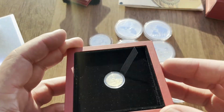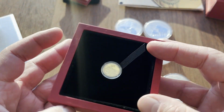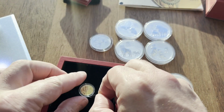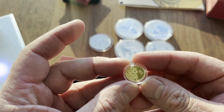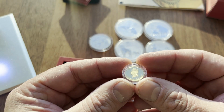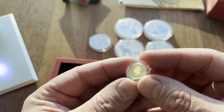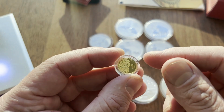So again, beautiful box. The design and everything they do is absolutely amazing. And as you can see, this is the same design as the platinum. This is only the 1/10 ounce. Now in production, I was able to see the 1/20th, and we were able to actually hold them, so we can have a look at a couple of the rejects and see how much detail. And these are the ones they focus on. They focus on the smallest coins.